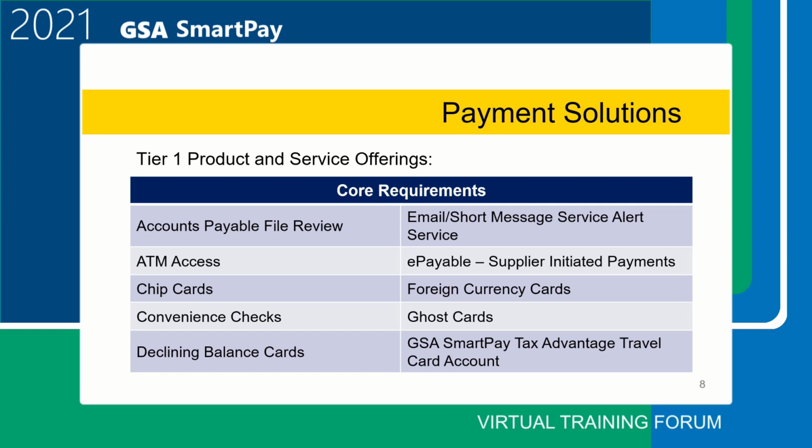Email short message service alert service provides for automatic email or SMS alerts at agency and organizations' request for purchase, travel, fleet, and integrated transactions. The alerts are to be sent to card and payment program managers, for example, agency and organization program coordinators and approving officials, and to account holders. The notification shall at a minimum include account holder name and amount unless otherwise indicated at the agency and organization task order level.